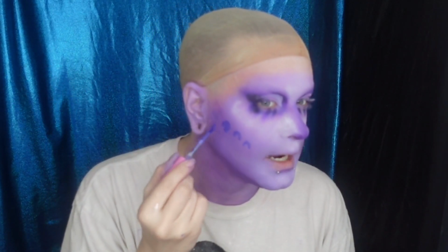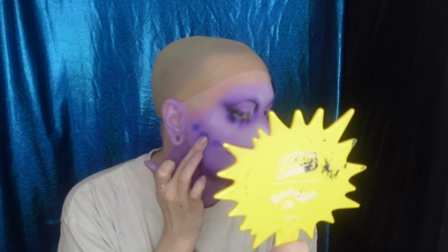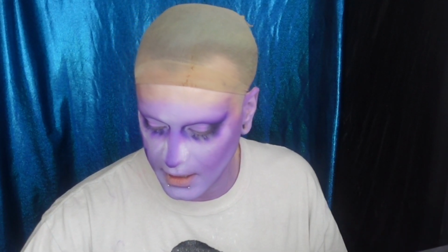And see, we're just following that contour line down. So yeah, they're just little semicircle blobs. And then actually, I might just use my finger because I feel like that'll work better. I'm gonna take my finger and we're just gonna shear it down a little bit. I think they can go higher. There, and then we're gonna repeat the same process that we did on the eyes, but just on the face. So bright purple, like that, and then with our smaller brush and the black, go into the hollows.